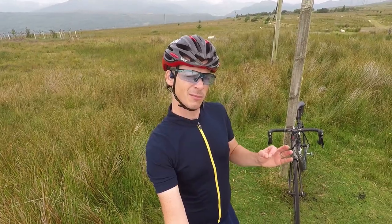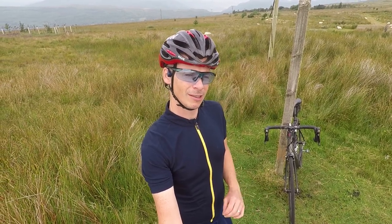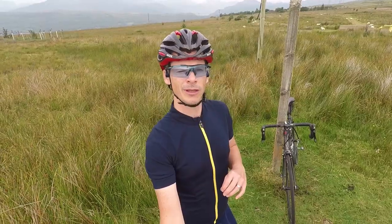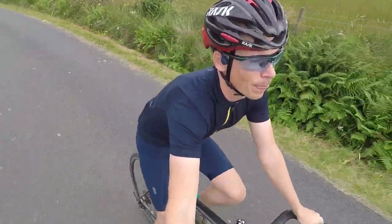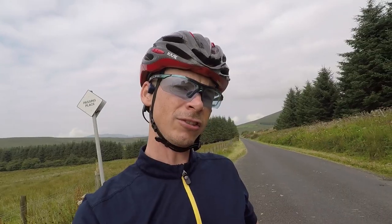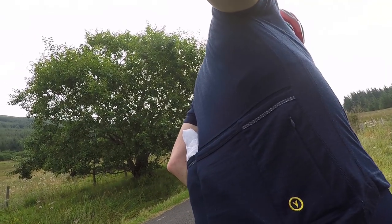The other jersey that's been sent to me is a grey long-sleeved one with a green zipper. That's slightly more unusual. I'm not sure you tend to see that many grey cycling jerseys, but for me, having something a little bit more subtle, a little less in your face, a little less Lycra clad warrior, is quite handy if you're going to the cafe mid-ride or pub even at the end of the ride and you don't want to look like a trussed up Lycra sausage, which, to be honest, is my main aim in life. In addition to the nice bright yellow zip, we've got some attractive yellow detailing on the back, the Vulpine logo up at the collar area, and on the pocket at the back as well.